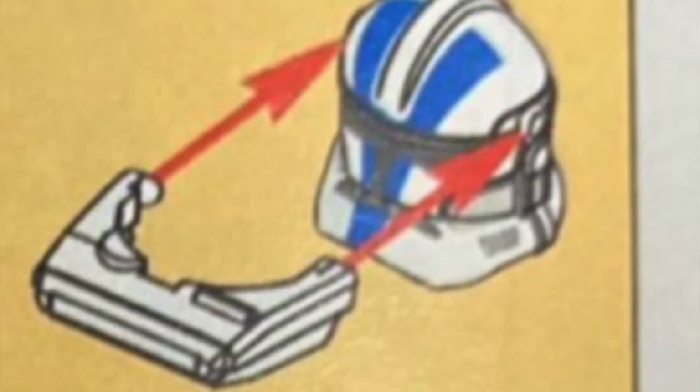The biggest change though for this guy is the addition of the helmet holes so that he can have the macro binoculars, and the macro binoculars is a brand new piece for 2023. It is really exciting to finally have a new attachment for your clone troopers. Like, it is something that's different than what we've had for the last 15 years, and that is saying something. What I don't necessarily like about the macro binoculars is the lack of a print.